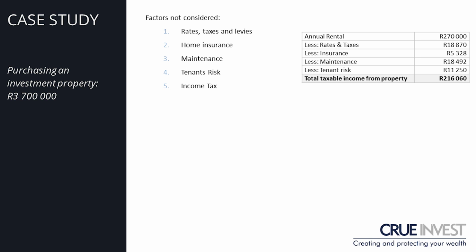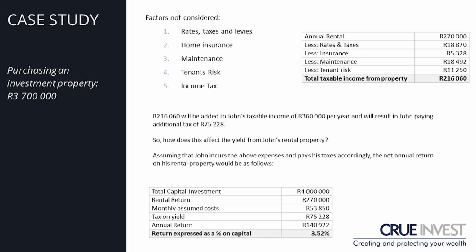And then the income tax would be the tax that John is going to pay on the additional income he's going to receive from that property. When you take all of that into consideration, right there at the bottom, you can see the net yield that John is going to expect to receive from this rental property. And this calls into question, is the return we're going to get from a rental property really that much better than we can expect from an investment portfolio?